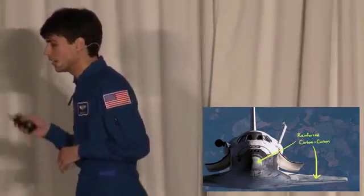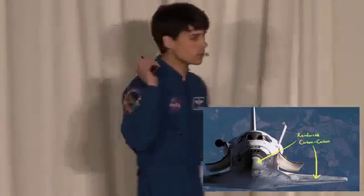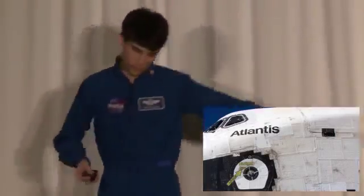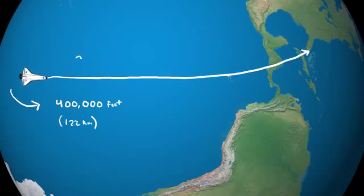Fun fact, the surfaces of the orbiter which don't get as hot are covered by these thermal blankets, as well as a Nomex felt fabric that goes over the wings and the payload doors. It's really nothing like a normal airplane. But anyway, back to entry. So if all went well, we should hit the first traces of the atmosphere at 400,000 feet and about 5,000 miles from our landing site.